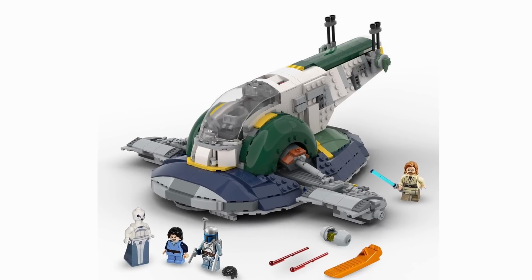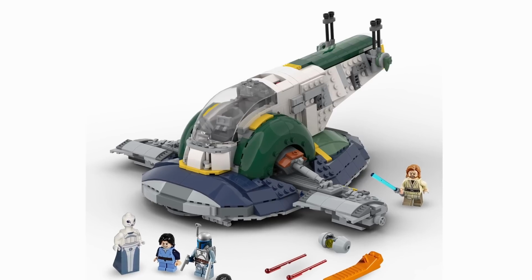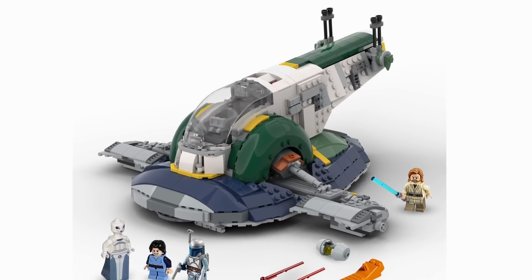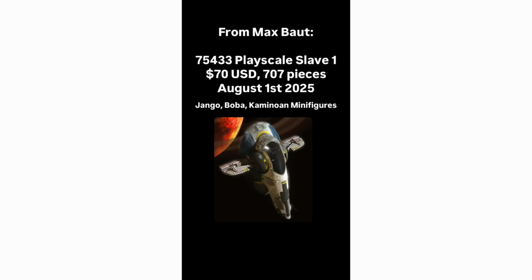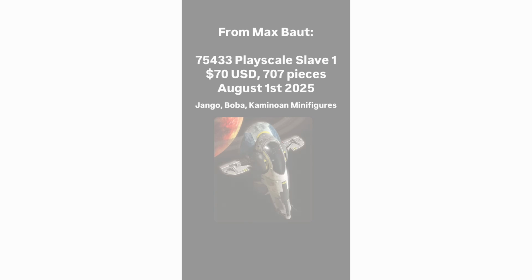The figures, of course, I'm sure will be pretty similar too, but not quite the same. Although who knows, we got that $600 Captain Rex from the UCS vendor in that microfighter, so maybe we'll see the same thing here and get those really high-end figures in this set. We'll have to wait and see. And that wraps it up for our August sets.